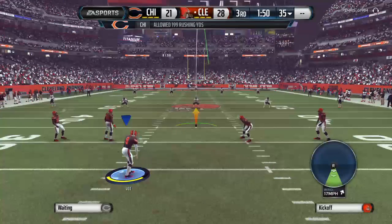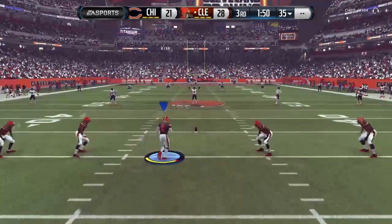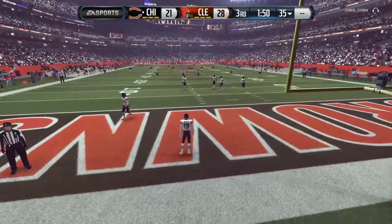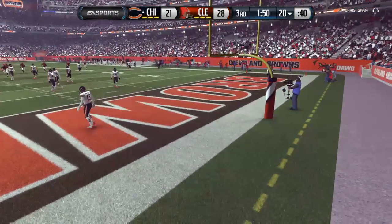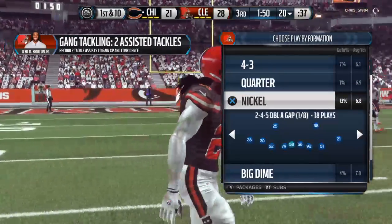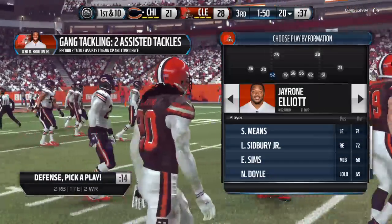The Browns ready to boot the football down the field. Touchback now as the ball comes out to the 20. The Bears look to respond here in what has become an offensive-minded third quarter.